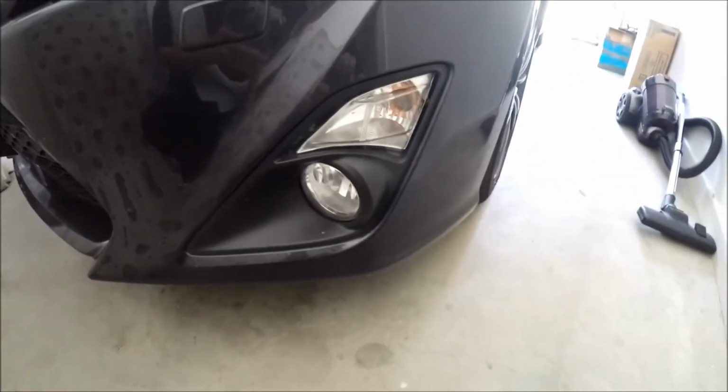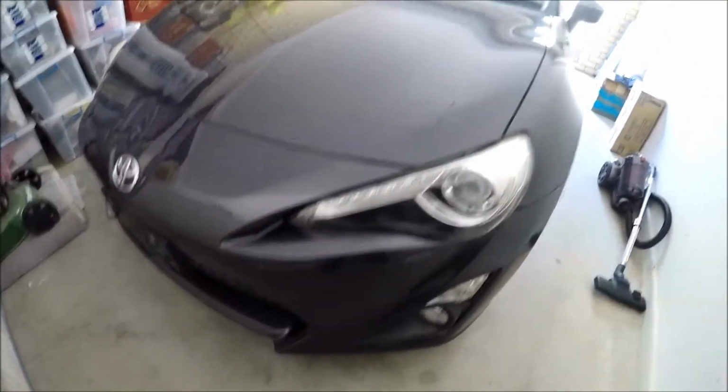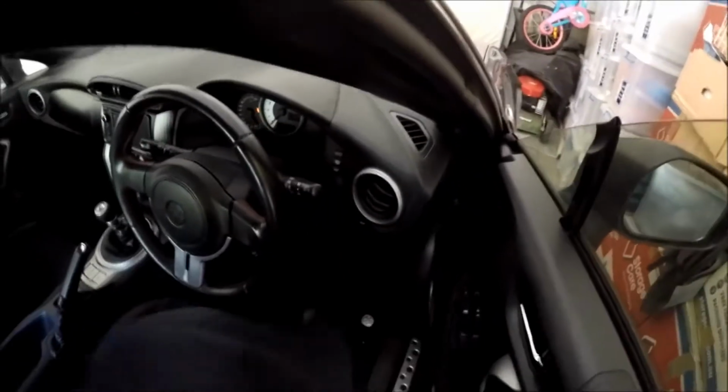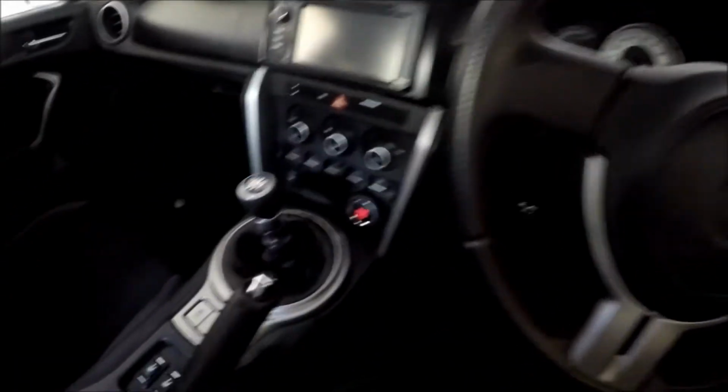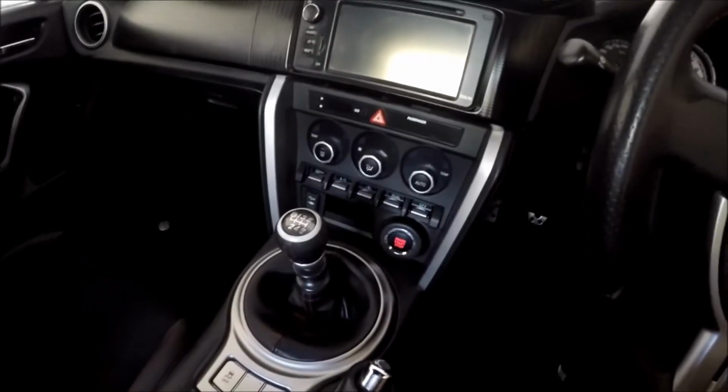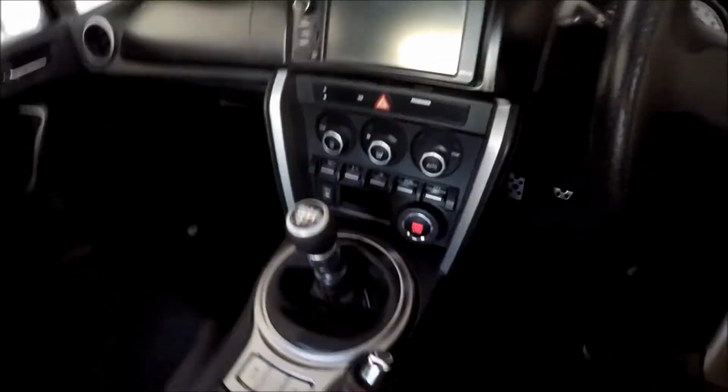And let's have a look. We've got the fog lights as well. Daytime LED running lights. If we have a look inside, okay, with GTS trim as well, you also have the push button start. Okay, and a different console arrangement here, slightly upgraded trim levels.